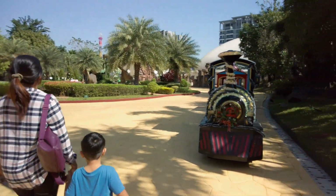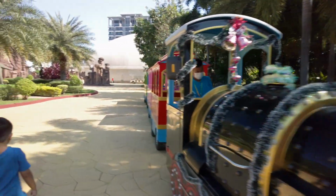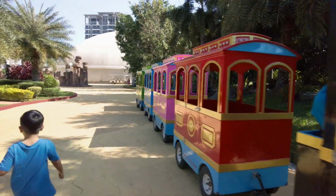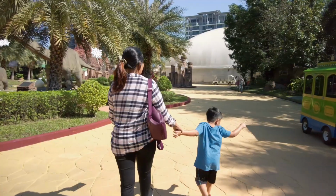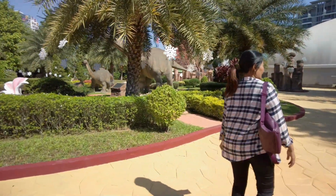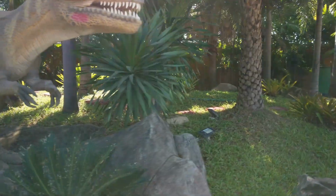Maybe it's alive, like they said. The nice trees. Nice train. Wow. Oh, look at that guy. He's moving too. Oh my. Hey, he likes music.